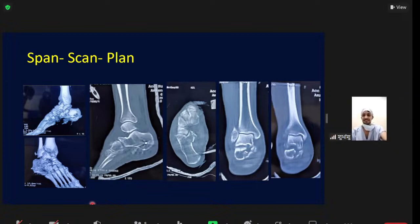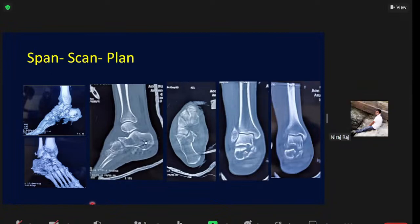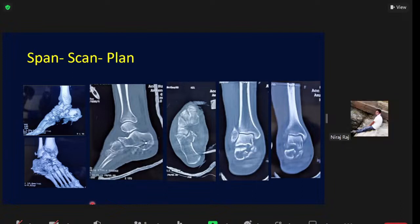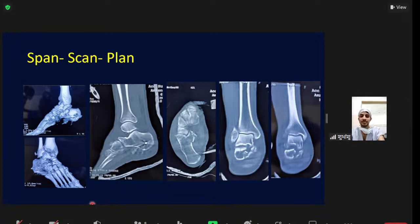Sir, there is a neurovascular bundle, sir, and the flexor hallucis. Posterior tibial vessels. Sir, flexor hallucis. Okay. So you have the posterior tibial artery and vessels. Sir, tibial nerve and the posterior tibial artery. Okay. You have the flexor hallucis longus, flexor digitorum longus, and the tibialis posterior tendons. Yes. Okay.